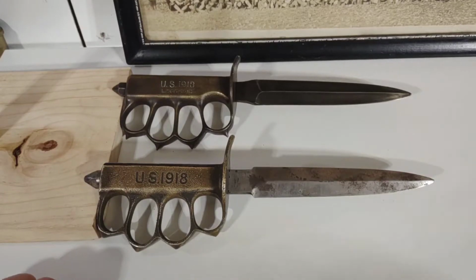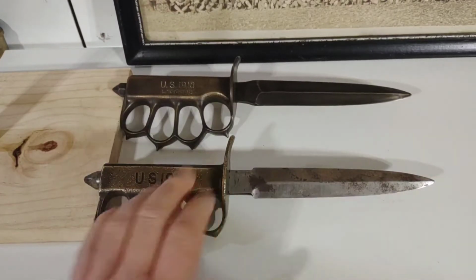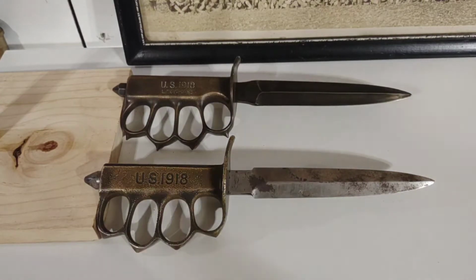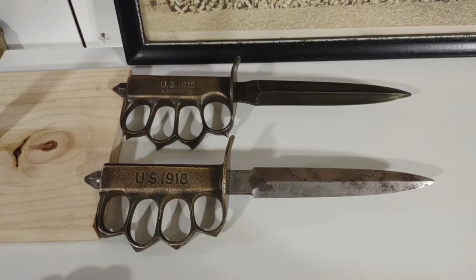Unfortunately, neither of these have original sheaths. This one didn't have a sheath at all, and the LF&C came with a really poor reproduction sheath. I think the sheaths are more rare and more expensive than the knives themselves these days. A lot of the LF&C ones just had two little metal posts that went in between the holes in the pistol belt, and a lot of those got broken off.